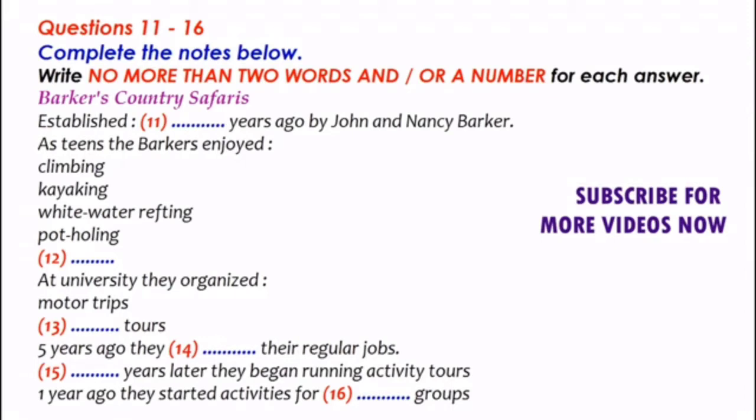So, 5 years ago, we gave up our other jobs to focus full-time on Barker's Country Safaris. Now, 2 years after that, we set up the activity tour part of the business, and 1 year ago, we expanded into organising activities for school groups during term time. Obviously, this was a massive challenge with all the health and safety requirements, but it's proving a great success.